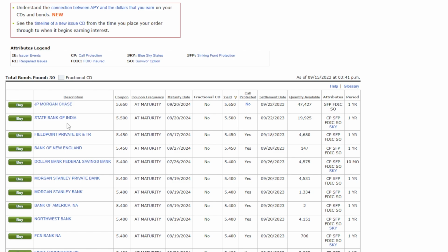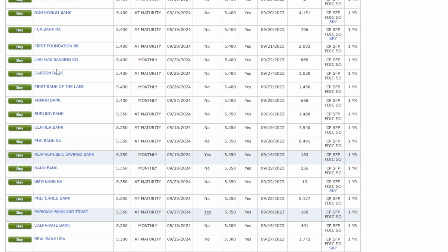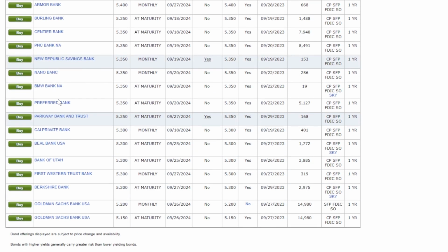Now there's all sorts of different banks down here. Some of them might be banks that you've heard of, some of them might be banks you've never heard of. Like for example, Morgan Stanley, we have Bank of America. There's also often smaller banks that might not be as familiar.